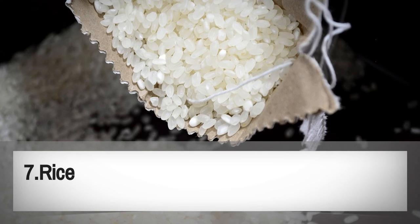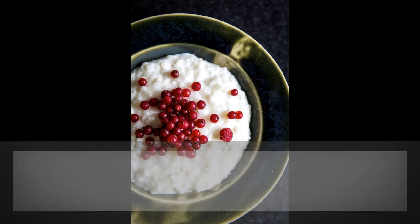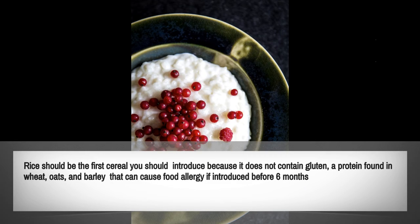Seventh food is rice. Rice should be the first cereal you introduce because it does not contain gluten, a protein found in wheat, oats, and barley that can cause food allergy if introduced before 6 months.